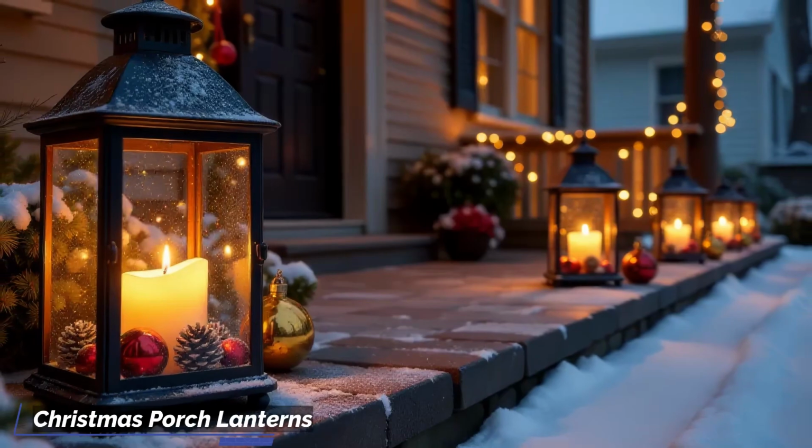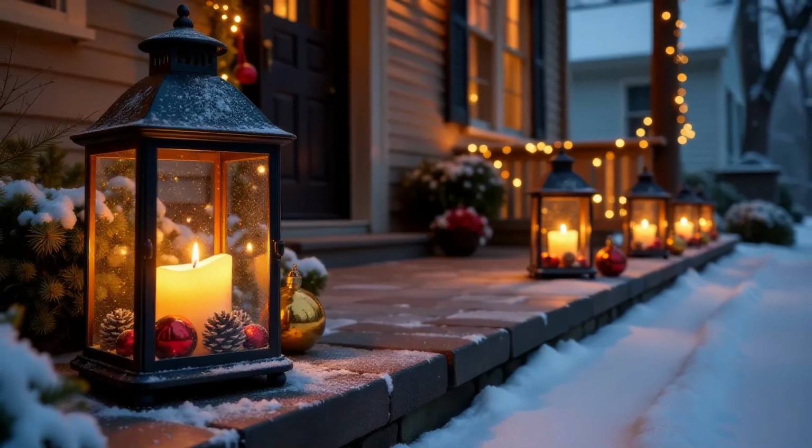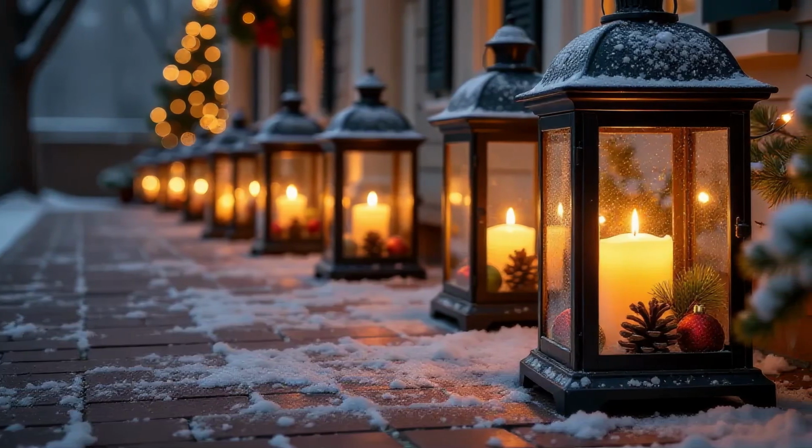Place lanterns filled with candles or string lights along your porch for a cozy glow. Adding holiday ornaments or sprigs of greenery inside each lantern enhances the festive look.